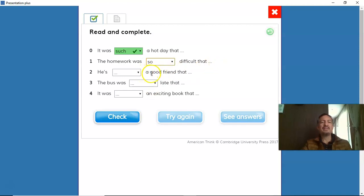Here we have a good friend. We have an adjective plus a noun. So here we use such. He's such a good friend that. The bus was, here we only have an adjective. The word is so. The bus was so late that. And finally, it was, here we have exciting, the adjective, and the noun, book. Then we use such. It was such an exciting book that.